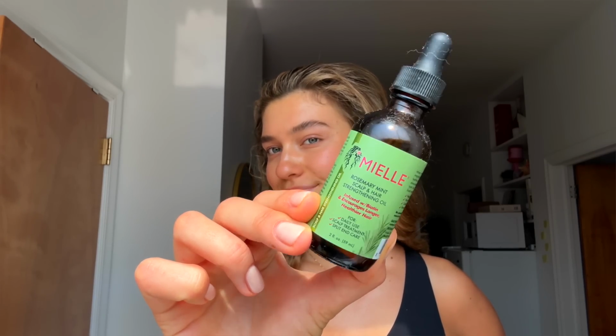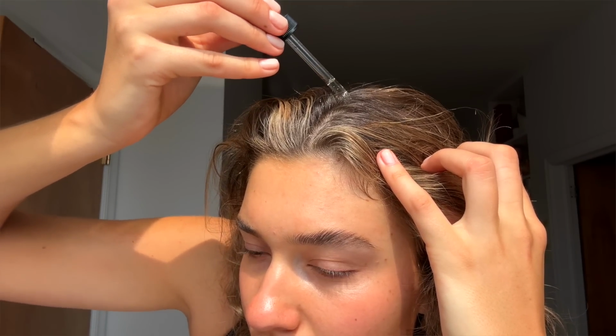Castor oil, side note, terrible. It made my hair so sticky, I could not get it out. But this is what a lot of hairstylists and people in the hair industry have said: rosemary oil. This is the one I use from Amazon, and I'll do this process either weekly or bi-weekly and just put a couple drops all over my scalp, not the ends, not the actual hair, just the scalp, and then I'll just leave it in like a relaxed hairstyle for 2 to 3 hours, but I'll never do it overnight.